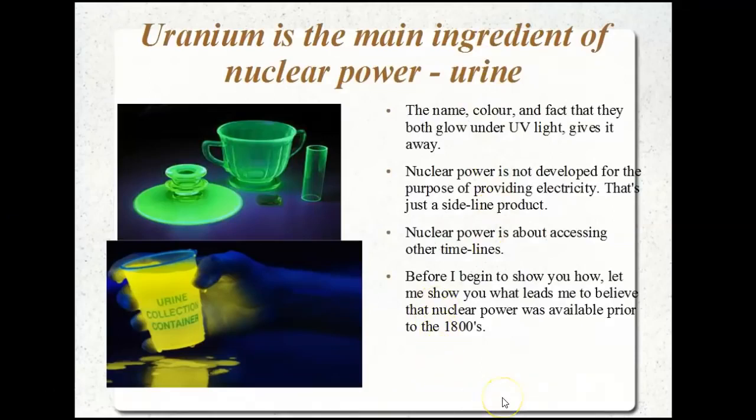So uranium is the main ingredient of nuclear power, and going along the lines of what I've already said, I think that's urine. The name, the colour, the fact that they both glow under UV light gives it away for me. That's what I think uranium primarily is. Nuclear power is not developed for the purpose of providing electricity. That's just a sideline product. Nuclear power is, as far as I'm concerned, about accessing other timelines.